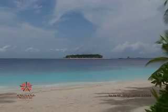Now, earlier on I was talking about just how relaxing this resort is. Well, with a view like that, and a fantastic setting, I think it just speaks for itself.